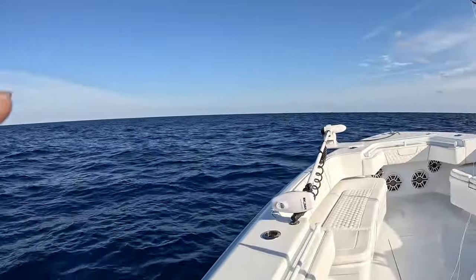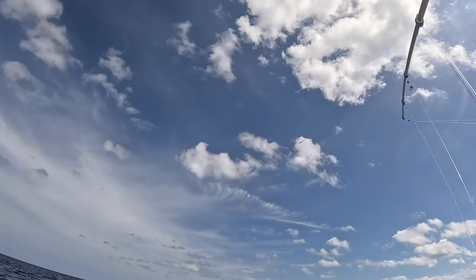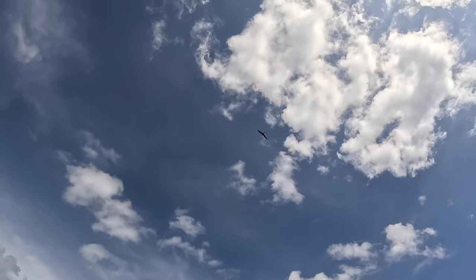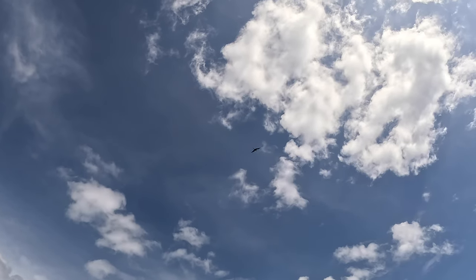We just dropped lines back in again because we found a frigate bird. Pretty exciting find. The big bird and his whole purpose in life is to follow around big fish. So he's circling, we've seen him dive twice. We're gonna do a couple laps with him and around him and see what he's following.